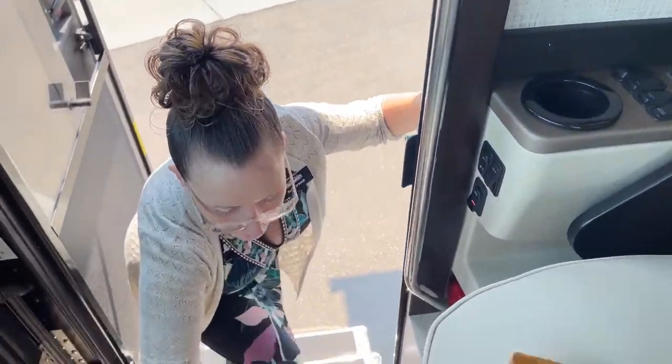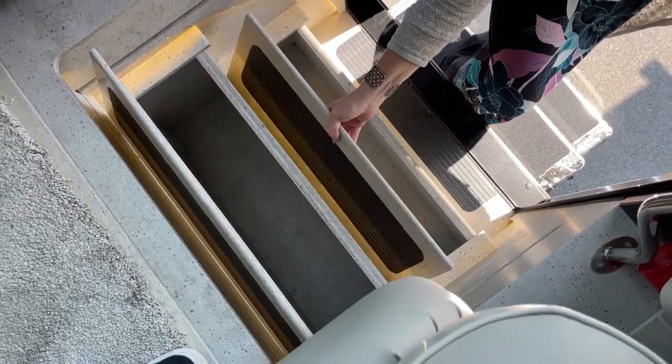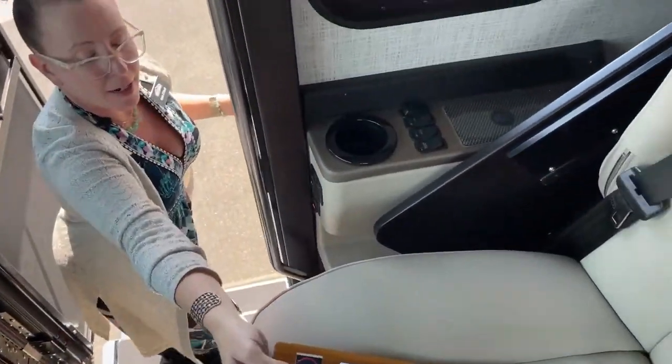And then before we head out all the way, look at all of this storage. For those of you who travel with pets, great place to keep dog food and water dishes and leashes. For those of you who have children, you can keep water balloons and things like that. Excuse me. All right, so let's go ahead and hop out.